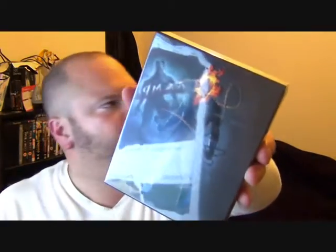I'm forgetting the retailer now. It's an online retailer, Film Arena. That's right, a Film Arena exclusive. And this one is the steelbook, same steelbook you got with the Zowie one, but it's got the slipcase, and it's limited to 750 pieces, as you can kind of see there.